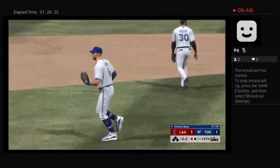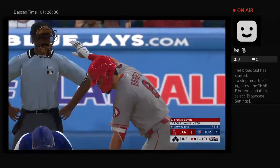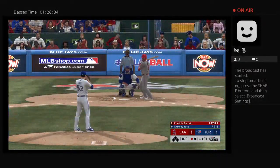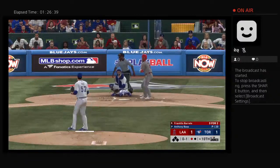The batter, number 8, second baseman, Franklin Barreto. Coming to the plate now, Franklin Barreto. 0 for 2 from him so far in this one. Here comes the first pitch.